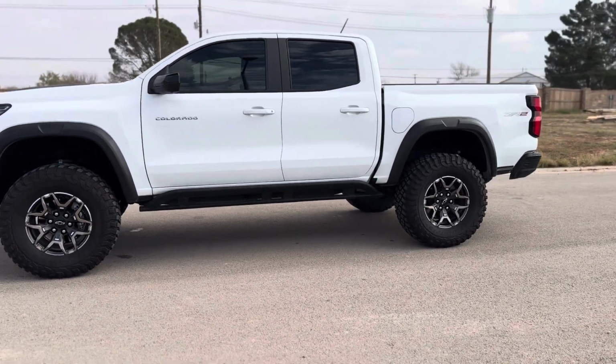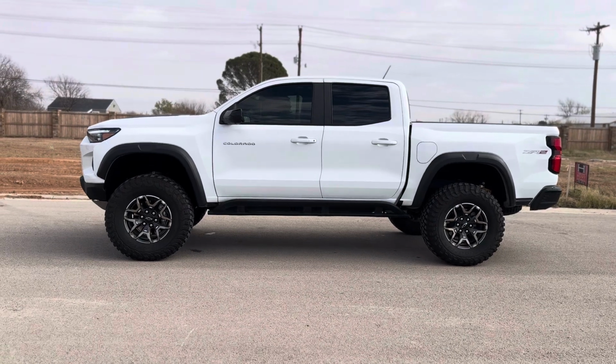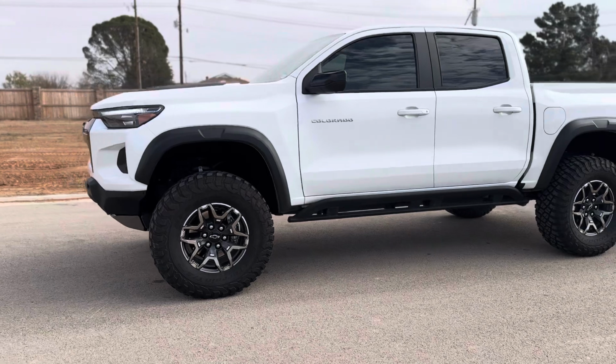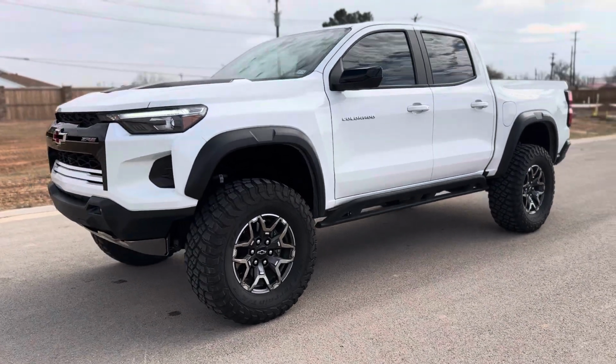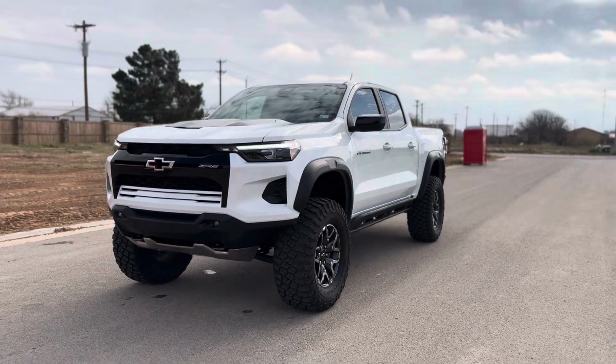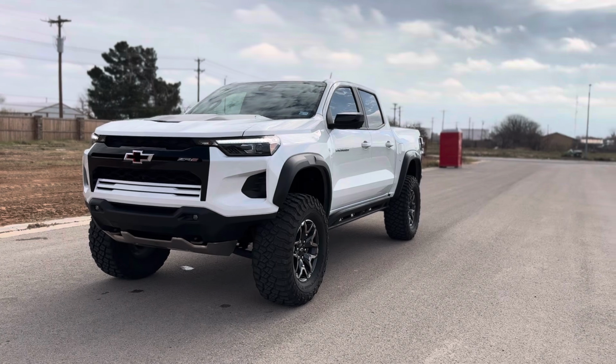back. So current setup is a 2-1 lift, still on the 35 KM3s, and I also added the diff drop kit from Level Up suspension to keep the angles happy. But this is how she's looking right now. She's looking good. Still haven't made up my mind on wheels.